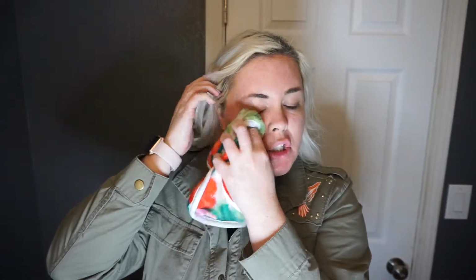I like using this on my eyes because my eyes tend to get sensitive. I wear contacts, and so sometimes the wipes irritate my eyes, so I really like using this. As you can see, it works pretty well. Look at the mascara. Be gentle though.